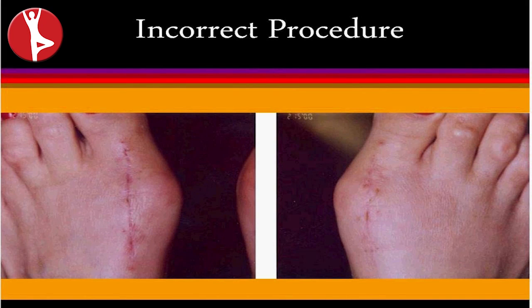The next slide is showing a case where this procedure was used incorrectly. In other words, this bunion was more severe than the allowable range for just removing the bump. You can see the long scar that the patient had, and all that was done through that large incision on both the left and the right foot is that the bump area was removed. This patient should have had a slightly more aggressive procedure, which also could have been done minimally invasively. Fortunately, we are often able to do additional or revision surgery to correct a situation like this in our office.